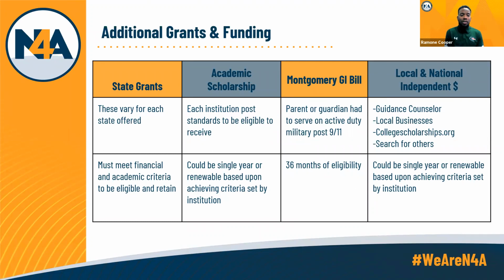Now, there are additional grants and funding options as well. You'll want to make sure you check with your state and your state website to determine what those grants may be at the state level. You must meet their financial and academic criteria to be eligible and to retain it.